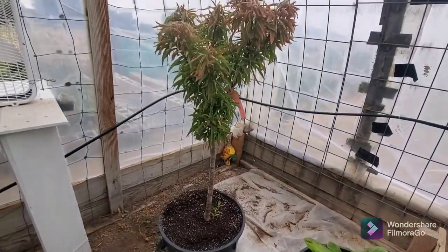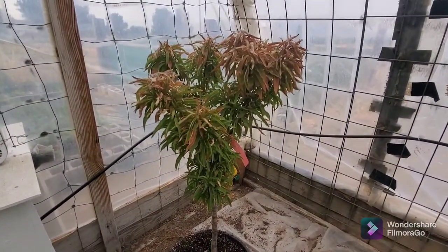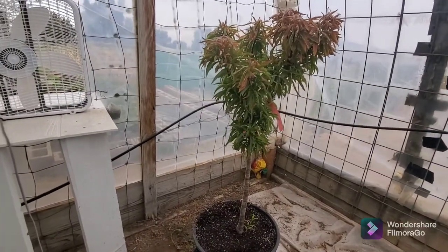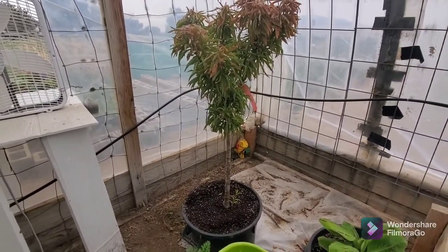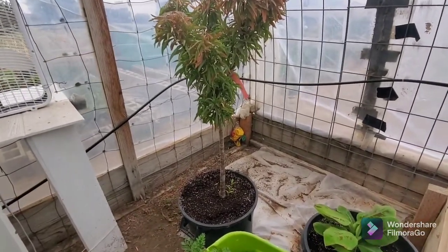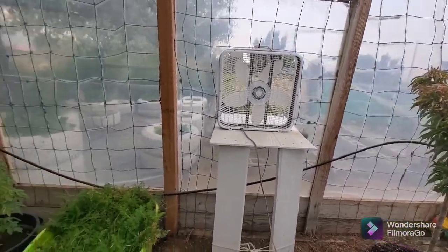This is my poor peach tree. You can see it's gotten scorched on the top from the sun. I need to move it. If you hear a lot of noise, I hear a dust devil coming. So it might get a little noisy in here because of the plastic. And there's my fan.